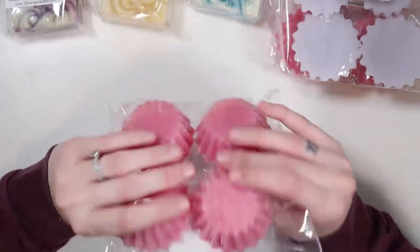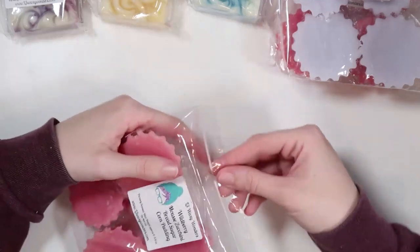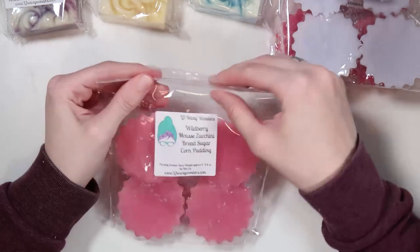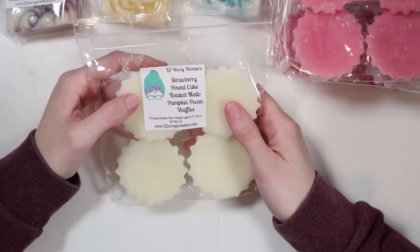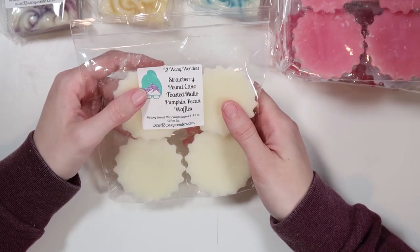These colors are so pretty. This is Wildberry Mousse Zucchini Bread Sugar Corn Pudding. I'm a huge fan of sugar corn pudding. This is very heavy sugar corn pudding zucchini bread. Top tier. Love that. Oh, next we have, I'm so happy. These all are just so exciting. I opened this like a week ago and I'm just so happy to be smelling these again.